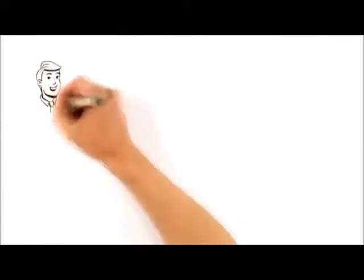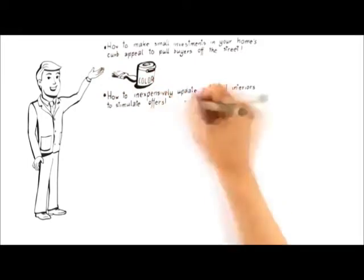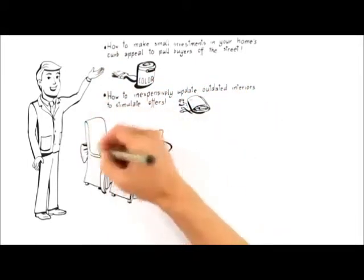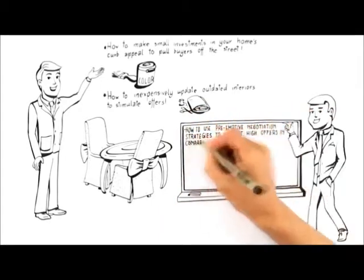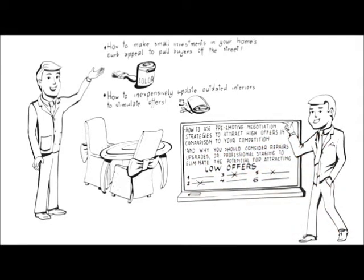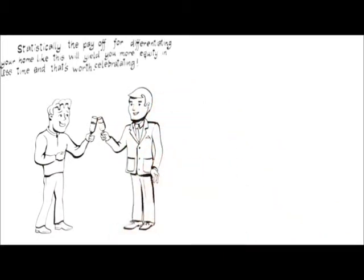This means the advice you should receive to attract buyers like this must include how to make small investments in your home's curb appeal to pull buyers off the street, how to inexpensively update outdated interiors to stimulate offers, how to use preemptive negotiation strategies to attract high offers in comparison to your competition, and why you should consider repairs, upgrades, or professional staging to eliminate the potential for attracting low offers. Statistically, the payoff for differentiating your home like this will yield you more equity in less time, and that's worth celebrating. Moving on to factor number 3, market exposure.